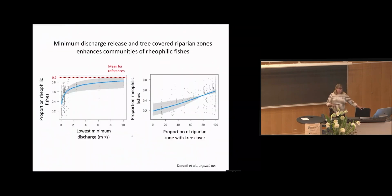But the good thing was that we also looked at the effect of actually letting some water into those reaches. We found that with a relatively modest amount of water, and you should note that this is absolute discharge, so this is cubic meters per second, we actually get more rheophilic fish in. When we reach about 2 cubic meters per second, that actually does something.